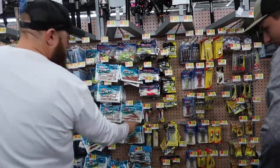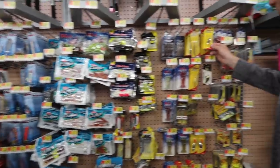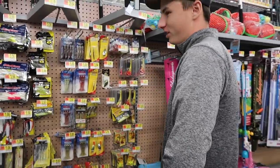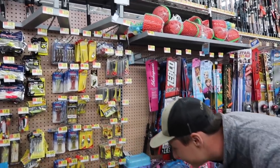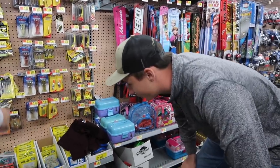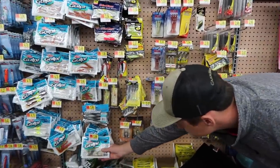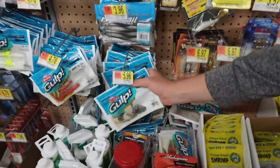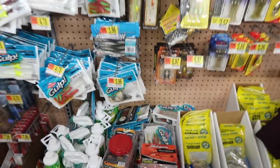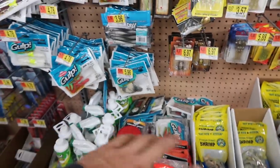Like this, little jerk shad. All right, or a hard bait. A Voodoo? No, I think that's out of our budget. Dude, the shrimp are perfect. What about a crab? Yeah, the shrimp would fit perfectly. What are you going to do with the crab? Drop shot the crab? Bro.